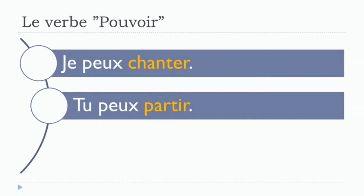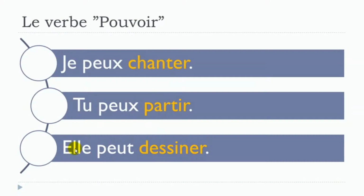All right. Elle peut dessiner. Dessiner is to draw. Elle peut dessiner. She can draw. Okay. Elle peut dessiner.